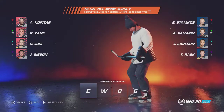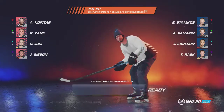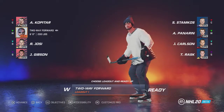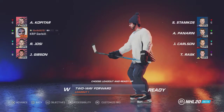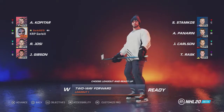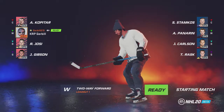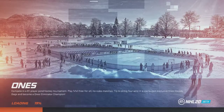All right, so I'm gonna go winger. I'm going to replace Patrick Kane. Nothing wrong with that. Kopitar, Roman Josi, John Gibson in net. Stamkos on the other team with Panarin, John Carlson, and Tuukka Rask. That is a pretty solid line on both teams. You can go ahead and except me out of that because I'm not solid. We'll see how we do here.